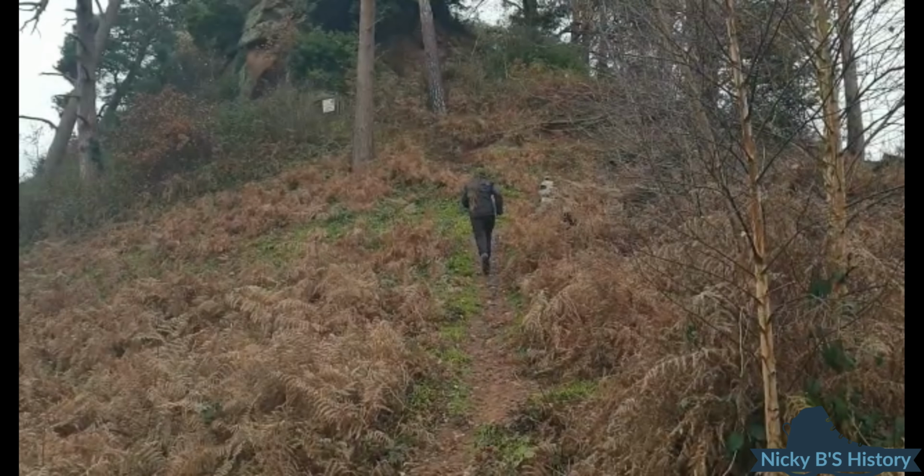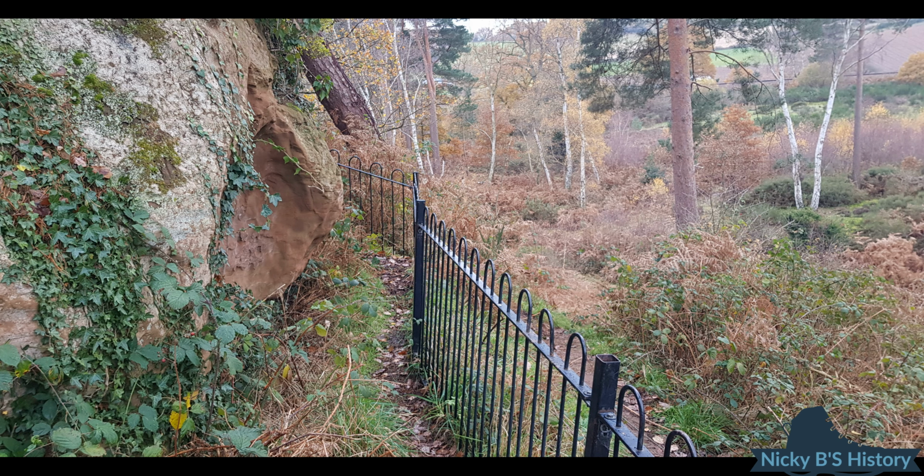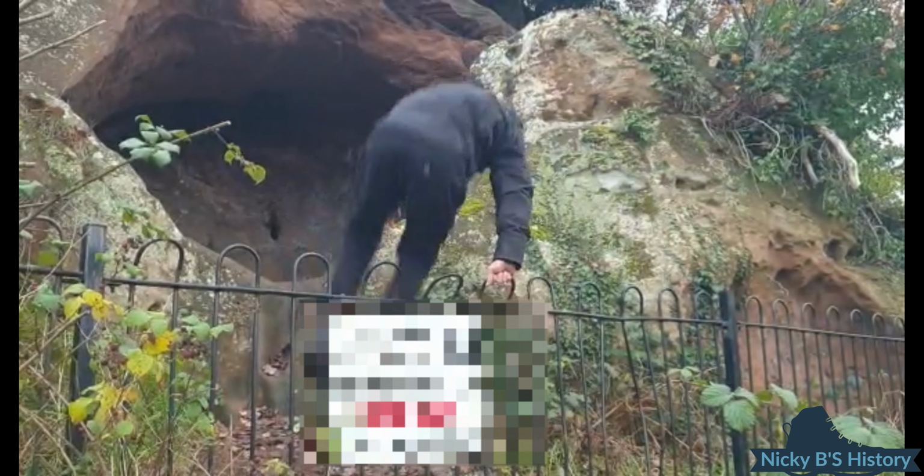And the normal sight of a fence to keep people away, so let's see how I manage to scale this one. Did I get you for a second there? I did, didn't I?